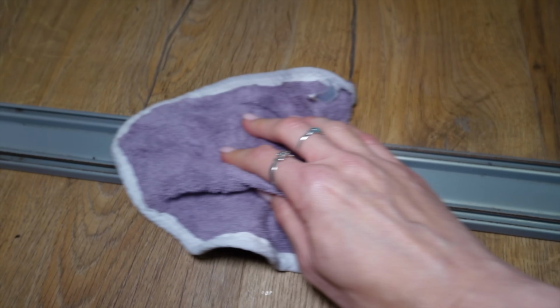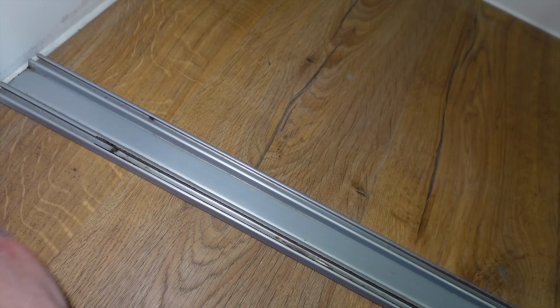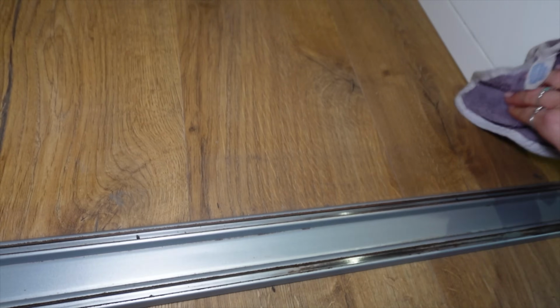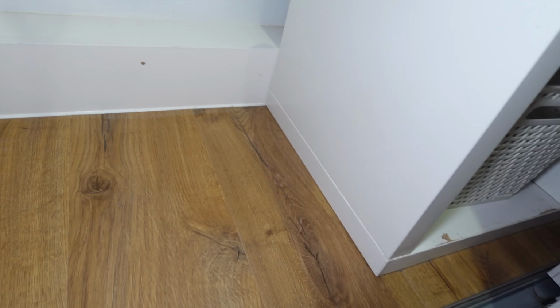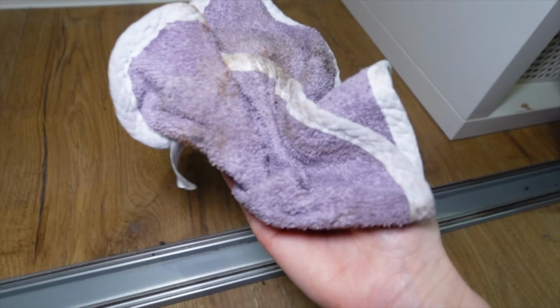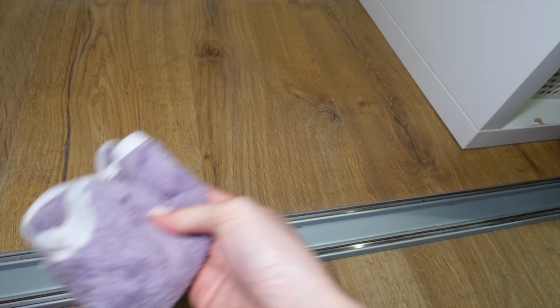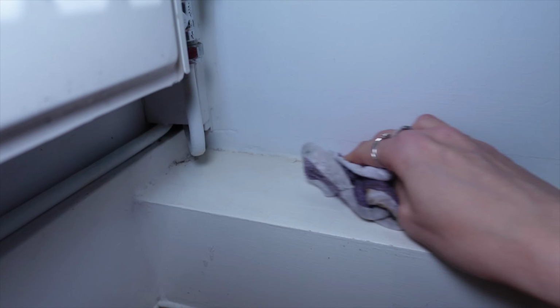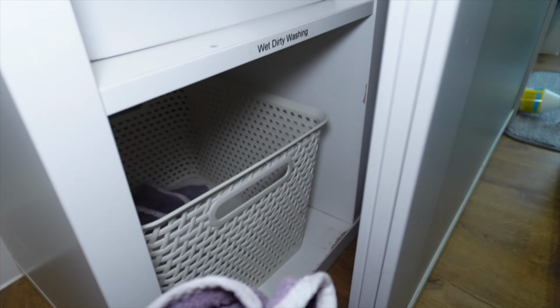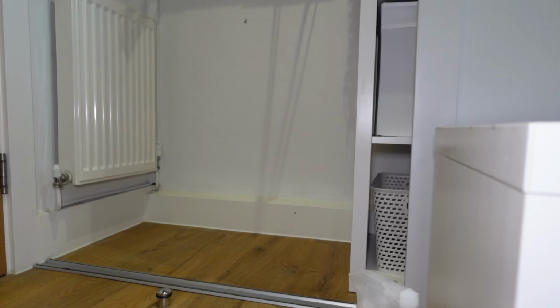But look, guys, look how gross that is. So gross. But at least I'm doing it now. That's all I can say. At least I'm doing it now. So just continuing to wipe up this little area. We'll move the doors and do further down in a little bit. And then this yucky cloth can go in the dirty, wet washing, ready for putting on when there's enough of a load.